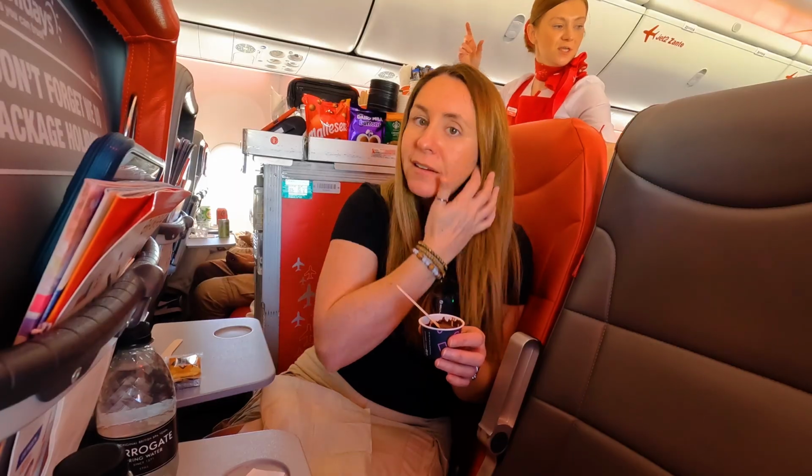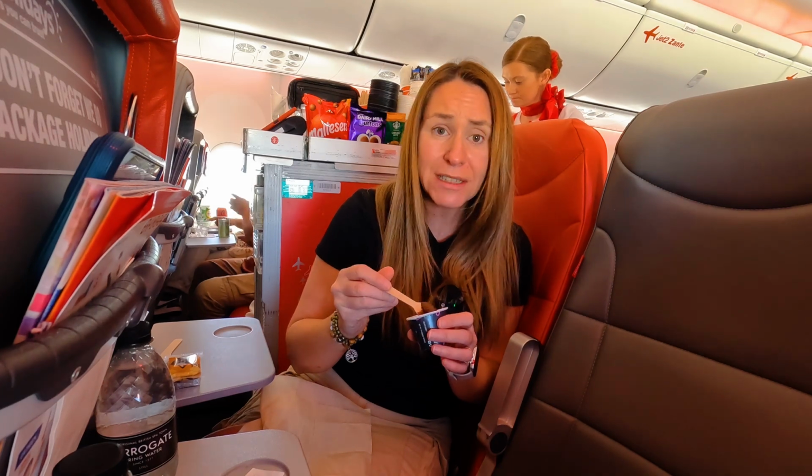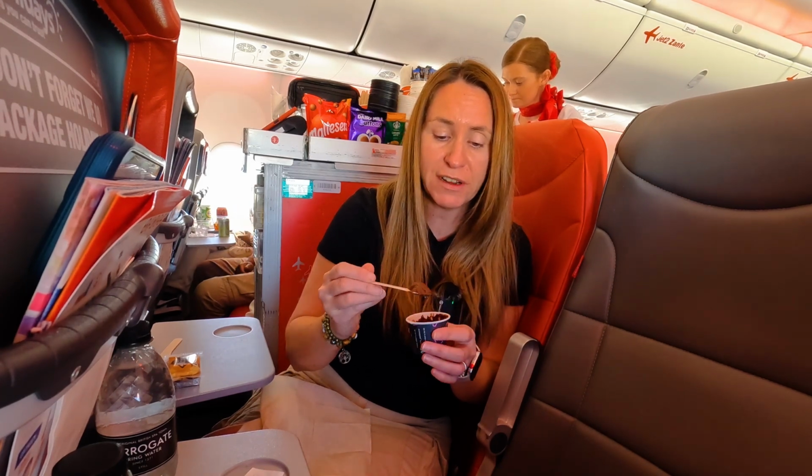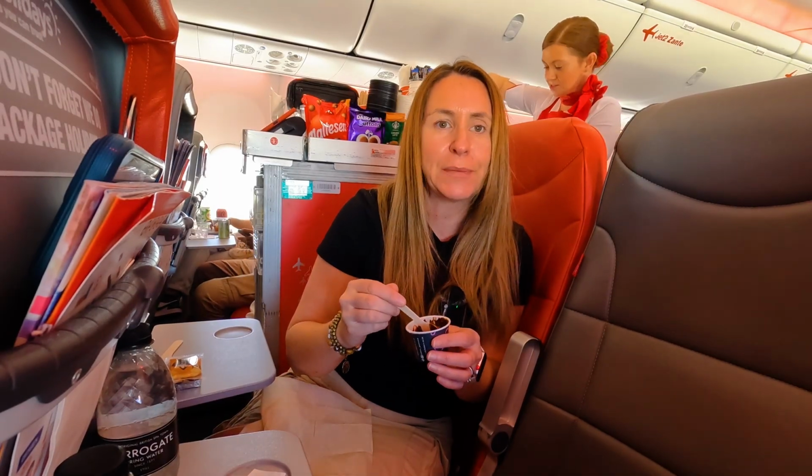For aeroplane food, obviously the first time I've had it on this flight, so I can't really compare with anything else. It's actually alright. I would definitely order it again and consider it. Nice little change. Probably rate this 4.7. So while Jackie is munching away on her chocolate mousse, I'm going to try the cheese and crackers.